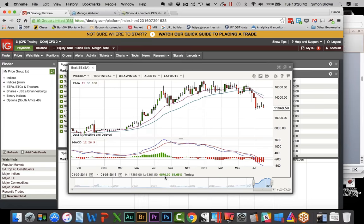So there's Brait. Same story. It seems to have found some support around the 120 level over the last month or so, since Brexit pretty much. But we haven't had a positive histogram. We had some positive histograms back in November of last year, and you will note that when that happened, it started to go sideways. It just went absolutely nowhere.